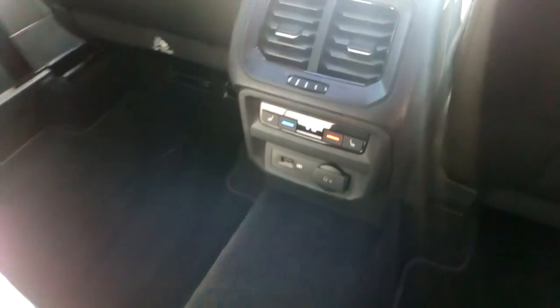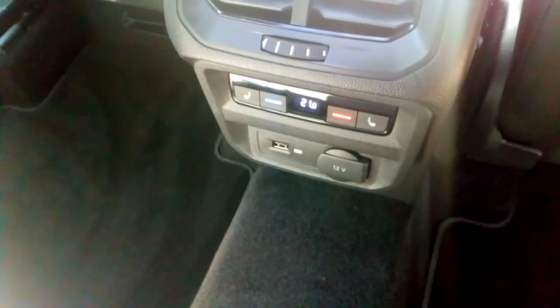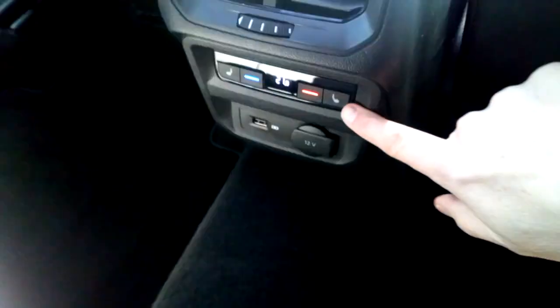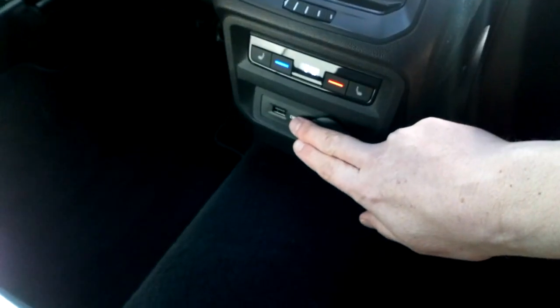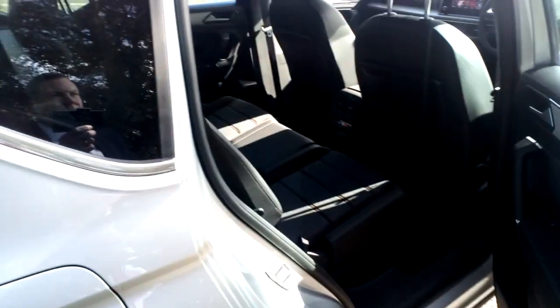Also in the back here we've got an independent heating system, so a climate control system for the rear of the car. We've also got heated seats on the 2 outer seats on this middle row here. A USB port and a 12-volt power socket as well. Let's come round to the front of the car.